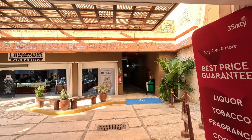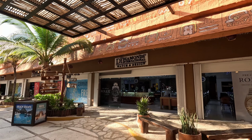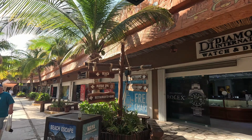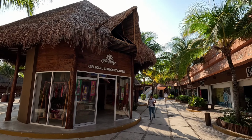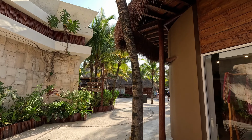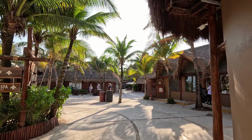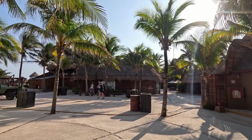Now, Costa Maya has lots of shops, and a lot of the typical ones you would see in most ports. For example, Diamonds International, Watch and Design is right off to the right here. And you can see there's lots of palm trees and different things. The Costa Maya official concept store is right away as you come into the port. We'll head off to the left here, and we'll come back to this area in a moment, but this will take us down to one of the pools.